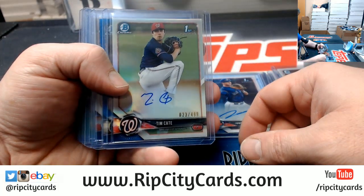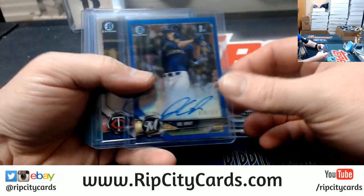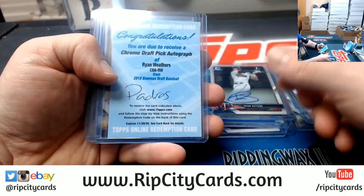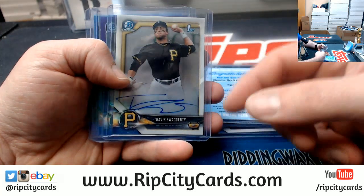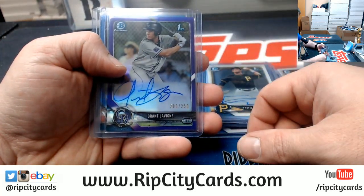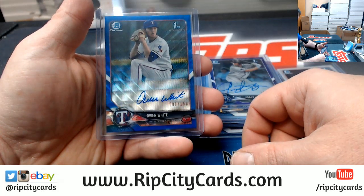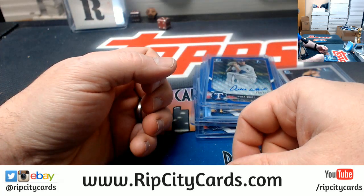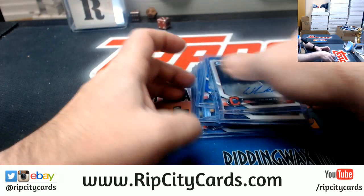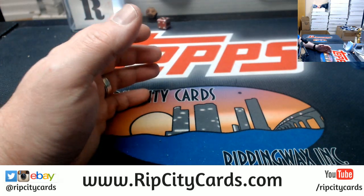A Kate for the Nationals refractor. Joe Gray blue to $1.50 for the Brewers. A Jeffers Twins. A Weathers Padres. Swaggerty base for the Pirates, nice. A Levine to $2.50 for the Rockies, purple. And an Owen White blue wave for the Rangers.